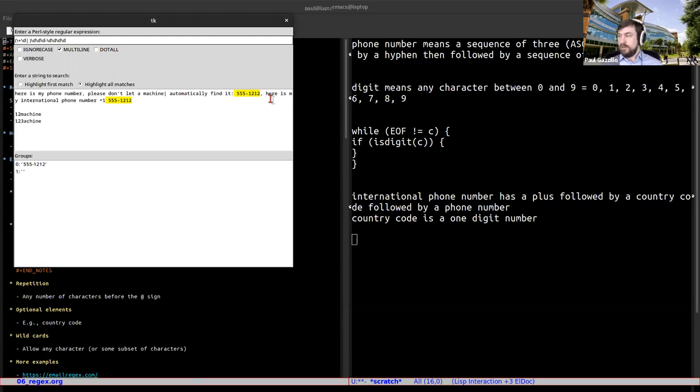So what went wrong here? We tried to match either plus one or a space, but that doesn't match. Yeah, okay, so remove the space, okay. But now we're matching nothing, right? We're matching nothing.